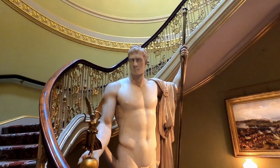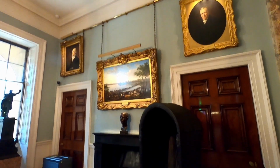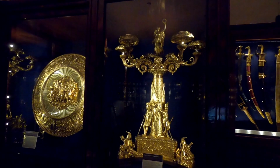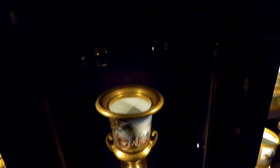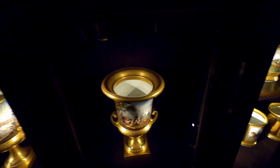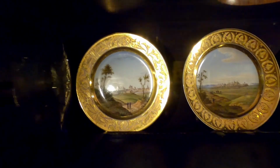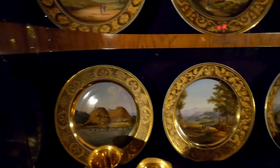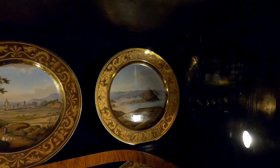This is the porter's chair, so this would have actually been used outside the house. It's amazing, waxed cotton, it looks like it's leather. And this is an absolutely exquisite service because all of the plates are decorated with scenes from the various campaigns that Wellington went on. So you're not going to be able to identify them from the front, but they helpfully have the location written on the back. All of course beautifully hand painted, made by the Berlin porcelain manufactory.